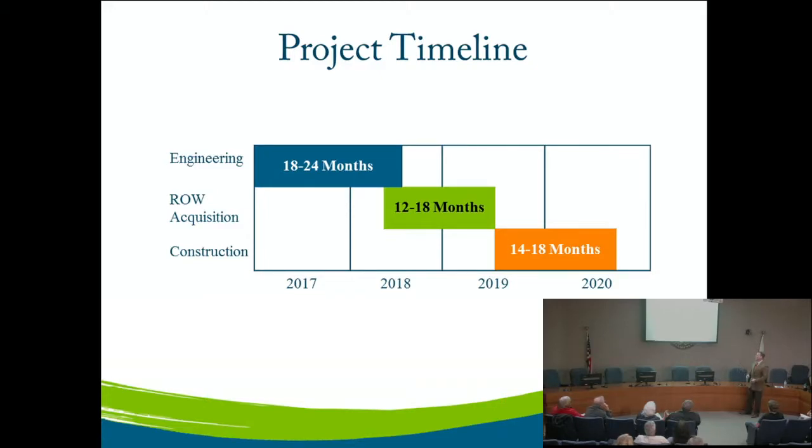And then finally, the construction phase, and that's the part that everybody here is going to be impacted by as well. The construction phase typically takes up to 18 months for a project that size. One of the issues you're going to have is certainly the bridge that we're going to have to figure out. We don't know yet what that bridge is going to look like, how we can engineer that to either be a regular bridge that you see in typical places or maybe a box culvert.